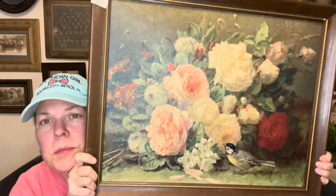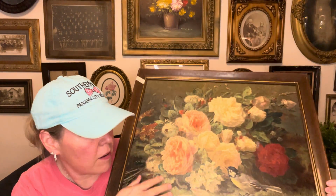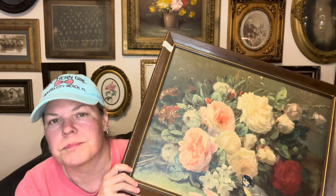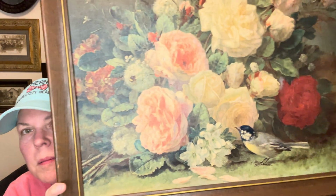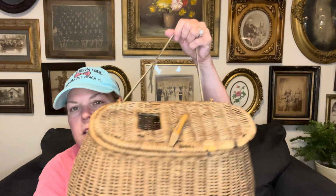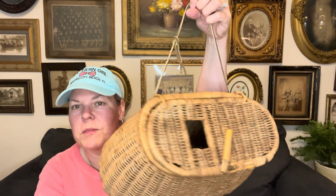I love fruitcake. Then we also got from her for $5 this beautiful panel board painting. It's not really painted on here, but it's like a printed on panel board. But that is beautiful for $5. We got this fishing basket. We've both been wanting one of these. Got it for $10.